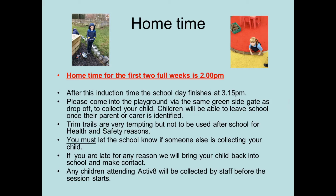If somebody else is collecting your child, please can you make sure I know about it? Otherwise, I can't let them go, I'm afraid, because it's really important, obviously, that they go home with the right person. If for any reason you're late, don't worry about it. We'll obviously keep hold of your child until you get there. But if you could make contact and say, I'm just going to be a few minutes late, so that we can tell your child.